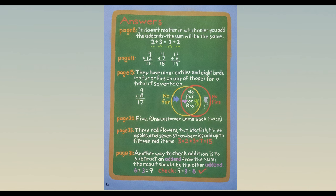Another way to check addition is to subtract an addend from the sum. The result should be the other addend. The end.